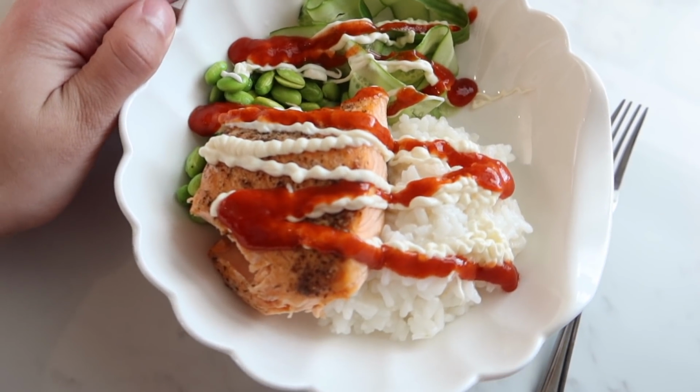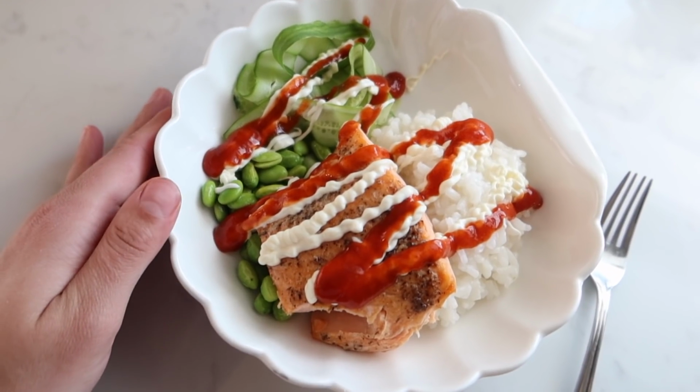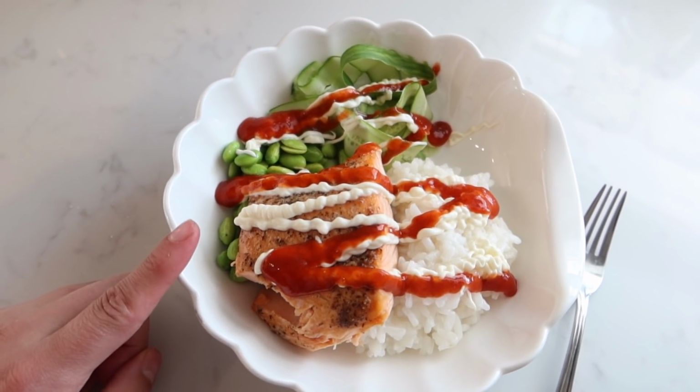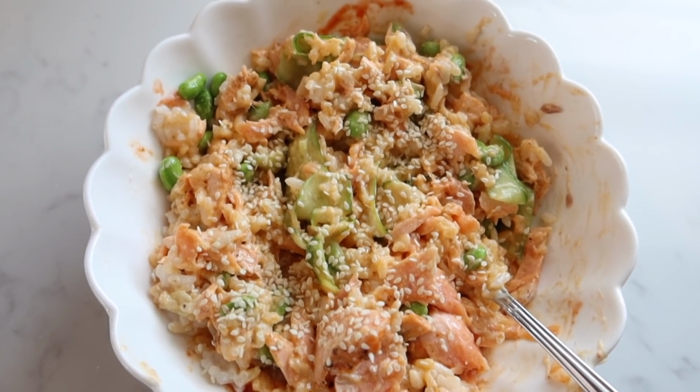So this is what it looks like right now, but I'm actually just going to mash it all together. So this is the before, and I'll show you the after in 2 seconds. And this is the after, and I also added on some sesame seeds. You might hear my neighbor doing some yard work, but I'm sitting here with my lunch. I also added on some soy sauce.